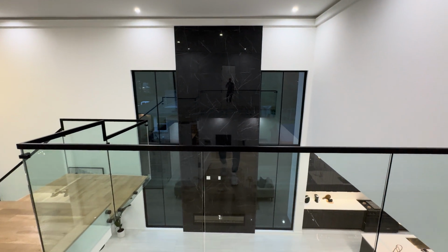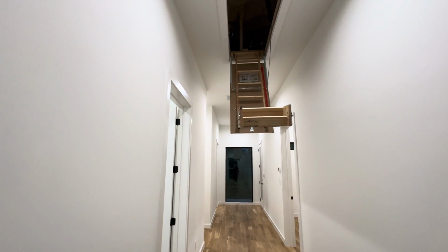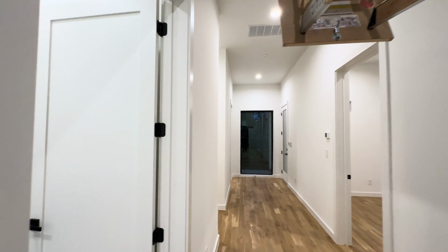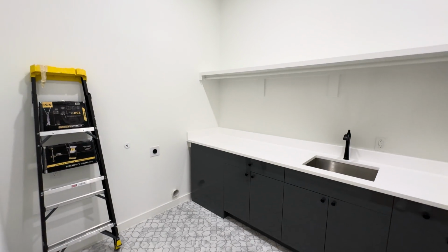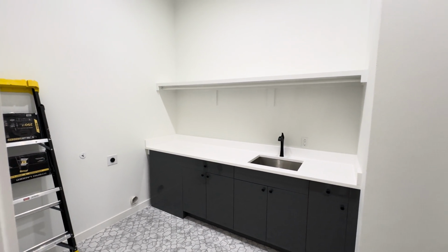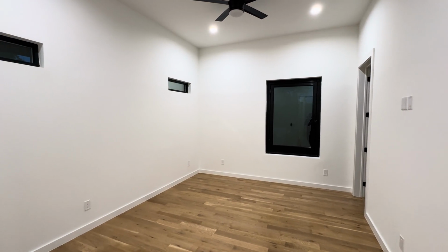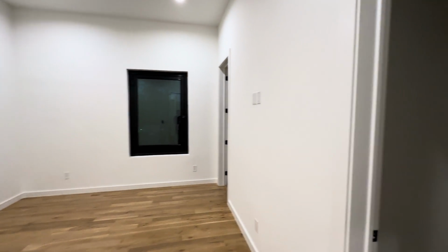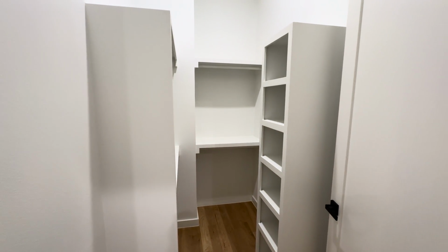Okay. And then you have your hallway. Attic is gonna be there. I believe they utilized spray foam insulation, so definitely keeps energy bills a little bit more efficient. And then here you do have another washer and dryer room, perfectly situated for the upstairs. And then here you do have another bedroom tucked away with a walk-in closet.